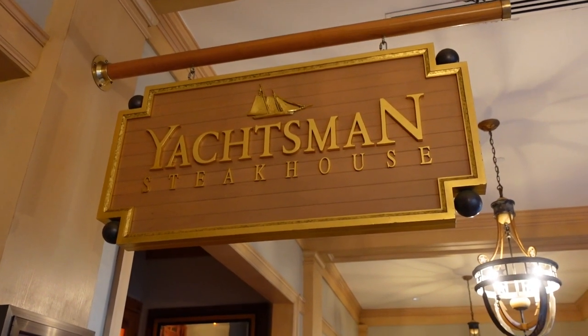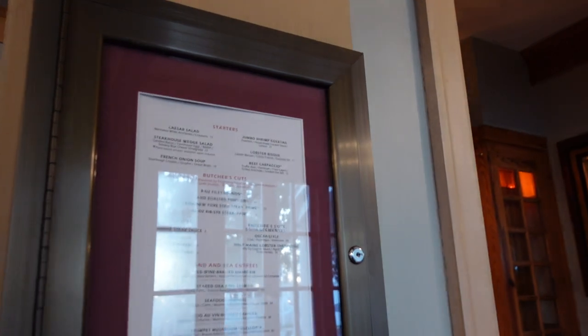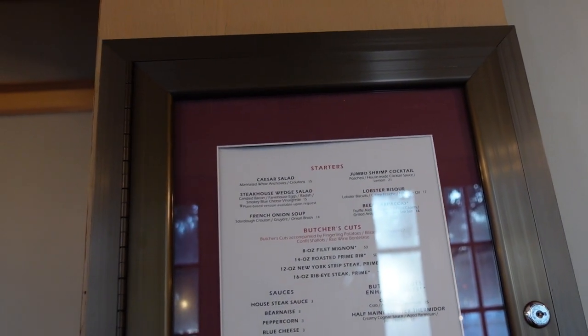Here at Yachtsman Steakhouse, you're gonna have your finest selection of steaks on Disney property. They are done very, very well. I believe some of them are also aged.